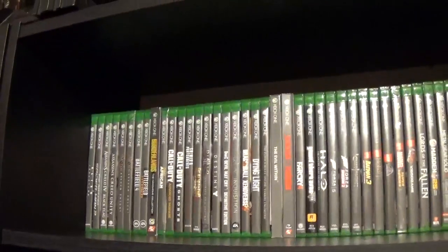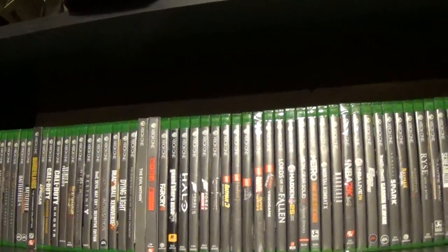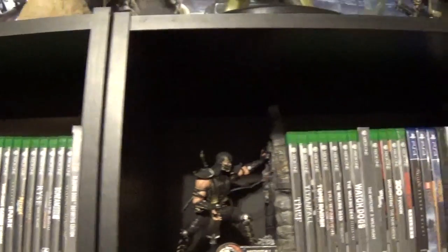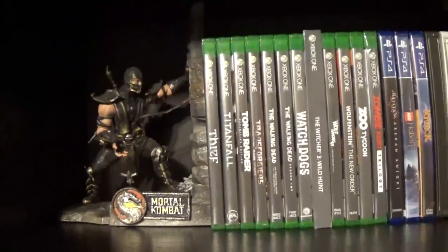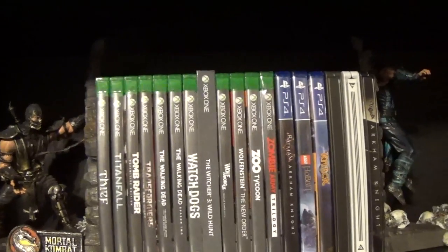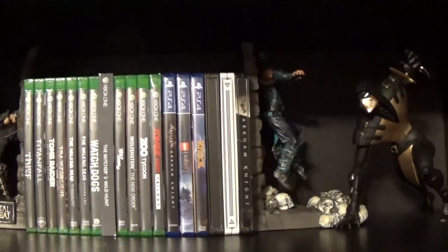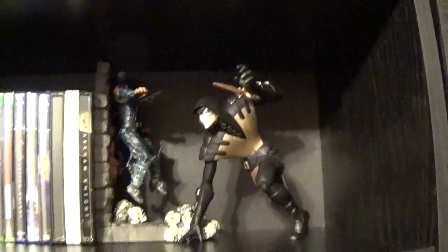My Xbox One game collection. It's growing. The Mortal Kombat on 360 Collector Edition with my very small PS4 collection there, and then Mortal Kombat 10 Collector Edition statue.